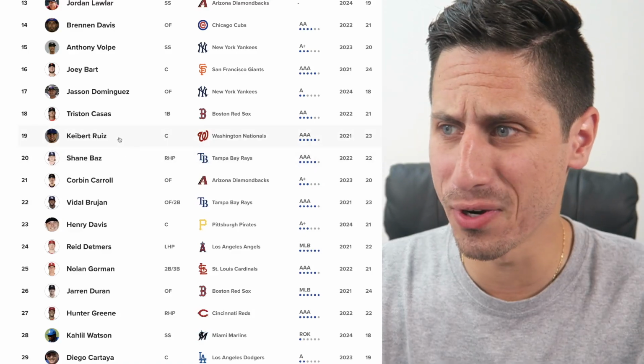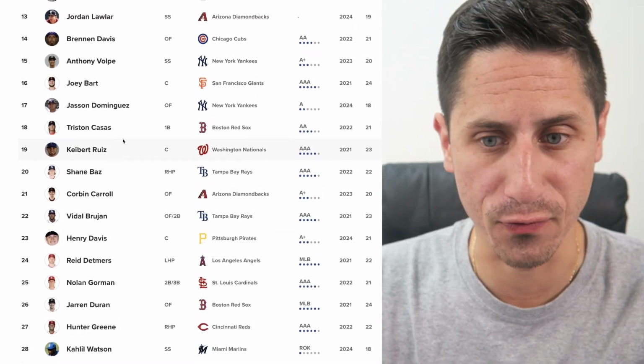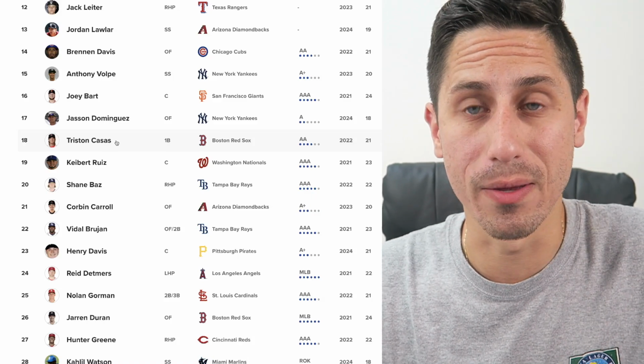Keibert Ruiz, again, I don't really know how to pronounce that, at number 19 for the Nationals. Very, very good player. Catcher for the future for them. All-around good player. Number 18, Tristan Casas. Tristan Casas hits nukes. He's awesome, and he played really well in the Olympics for Team USA.